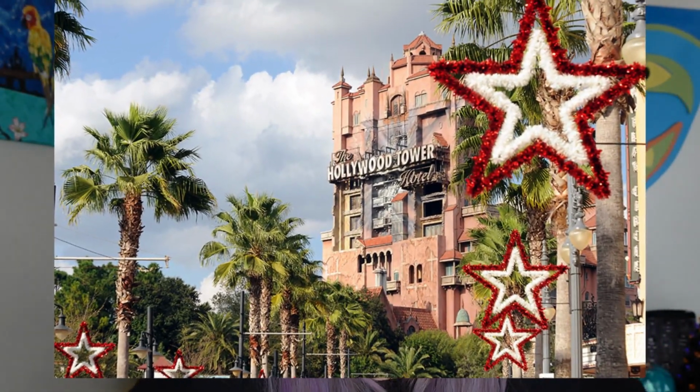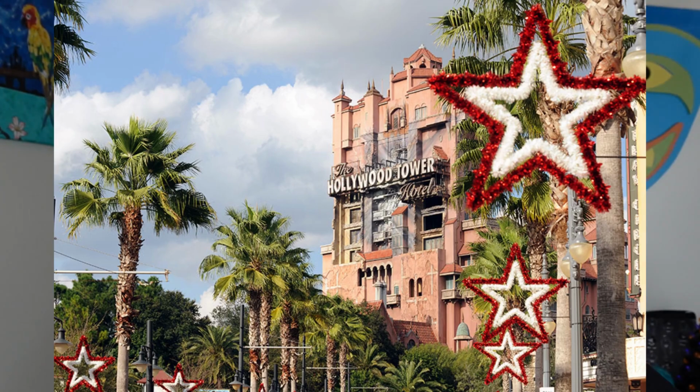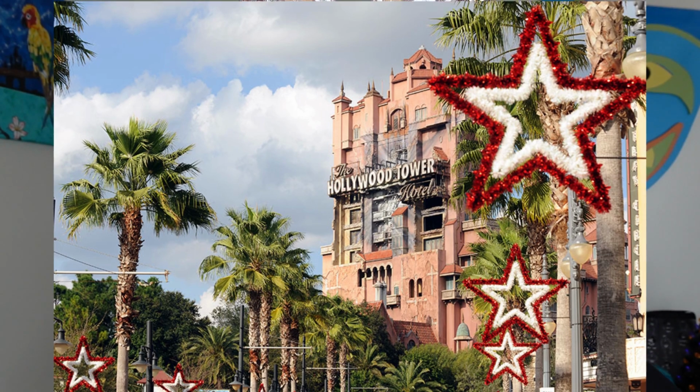Next thing on my list, I want to know what you guys think about this. I am a little bummed out, to be honest, but apparently it's Christmas already at Disney. Christmas is apparently starting now at Hollywood Studios. Why? I don't know why. It's not even Halloween yet. They still have Boo Bash going on, but apparently at Hollywood Studios, it is indeed Christmas. They have already started putting up their Christmas decorations. And let me know in the comments, guys.